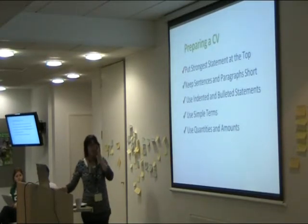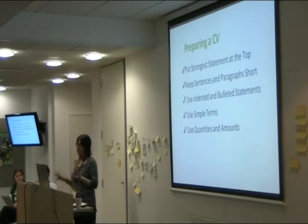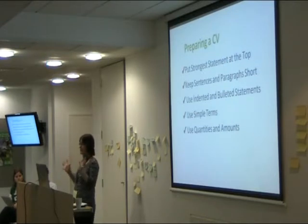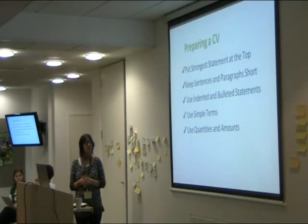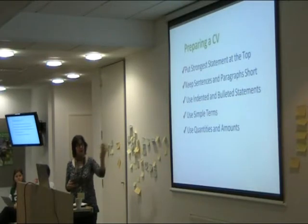When you're preparing your CV, you always need to put your strongest statement at the top, and that depends on the job that you're applying for, so that changes. And you need to keep things succinct. People don't want to read reams of information. You can use formatting, underlining, bulleting, but don't overdo it. Use simple terms. Use quantities and amounts.